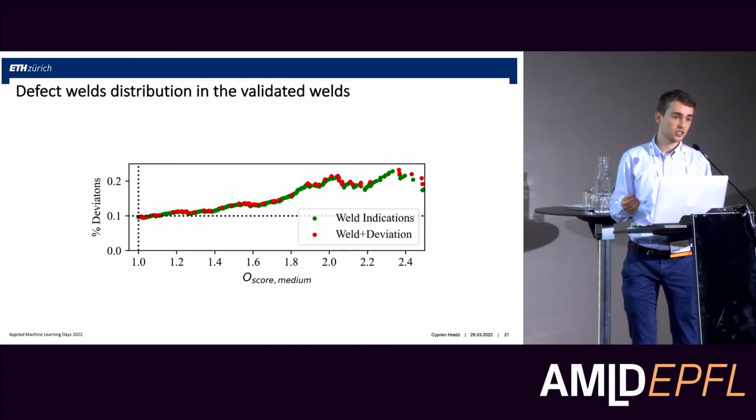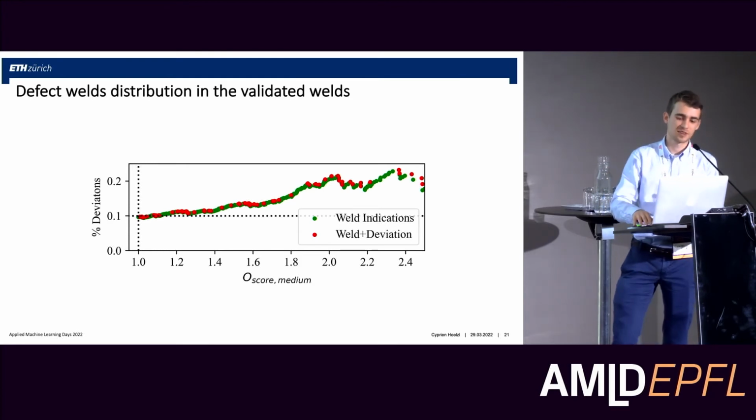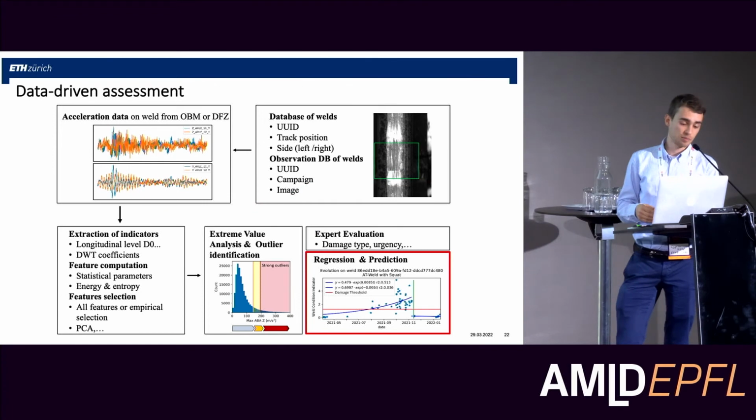One limitation is that the evaluation is based on images from the railhead imaging system. High accelerations may not be visible in an image, so there might not be an issue visible on the rail, but in the geometry of the rail, which is not visible from the image. So we are still working on improving this, especially now that we have this information in the classification sense.